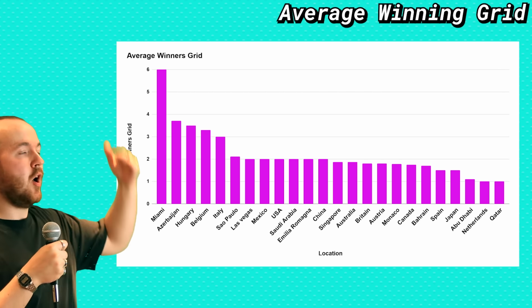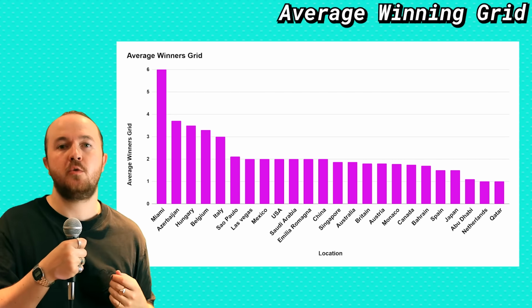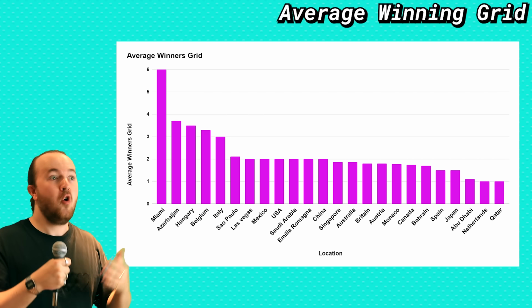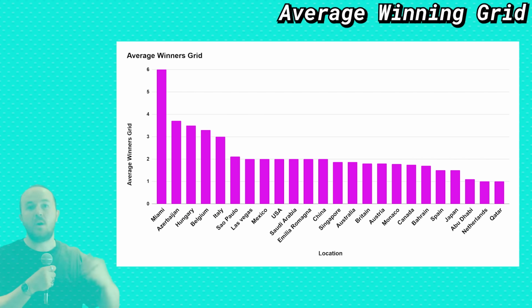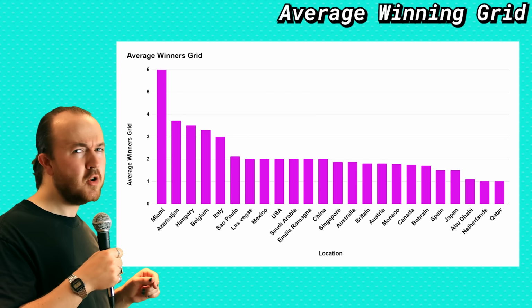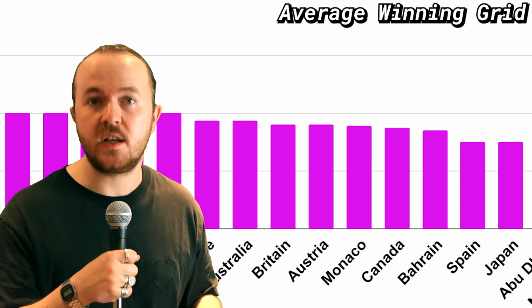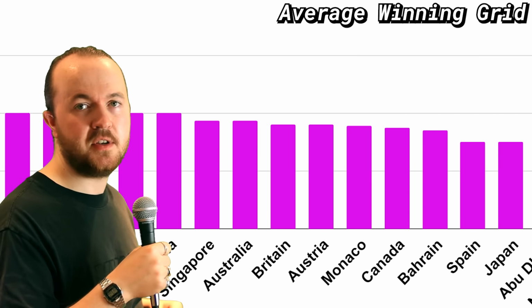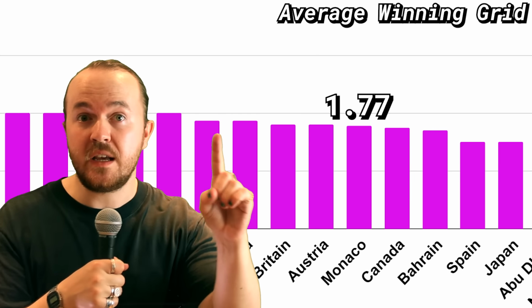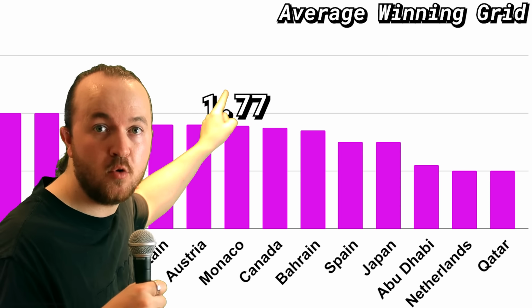This is obviously skewed up by a few high outliers, such as Verstappen's charge through the field in Hungary 2022, or maybe Verstappen's charge through the field in Belgium 2022. But these outliers aside, there's an interesting fact hidden in here that I think most people don't know. Monaco, the track where it's impossible to overtake for the win, has an average winning grid position of 1.77, putting it in 17th place. That means there are seven whole tracks that are more predictable than Monaco.